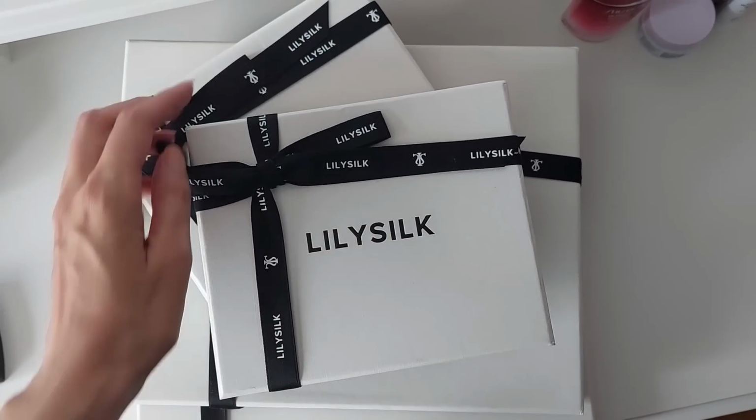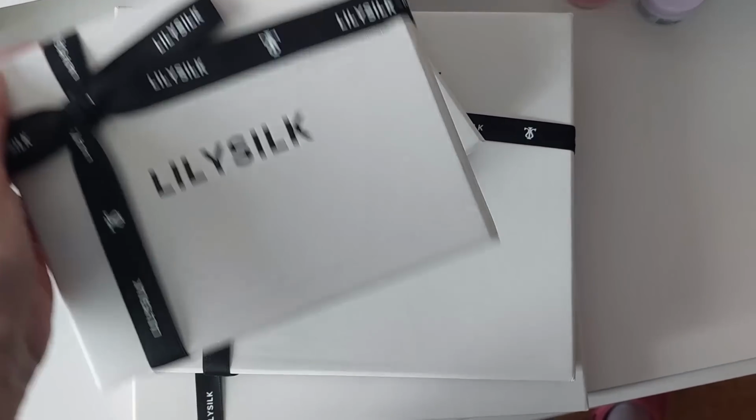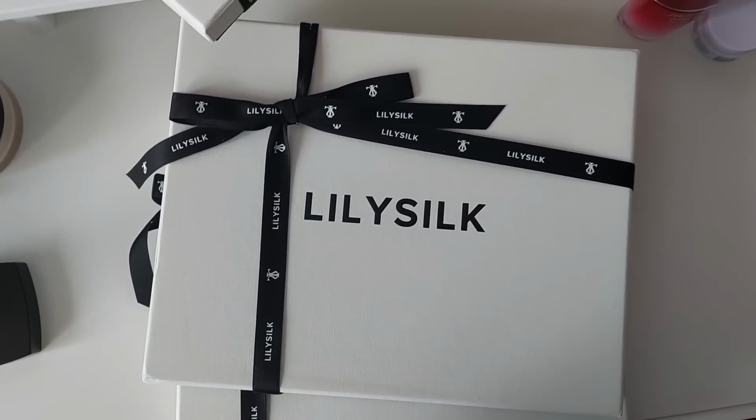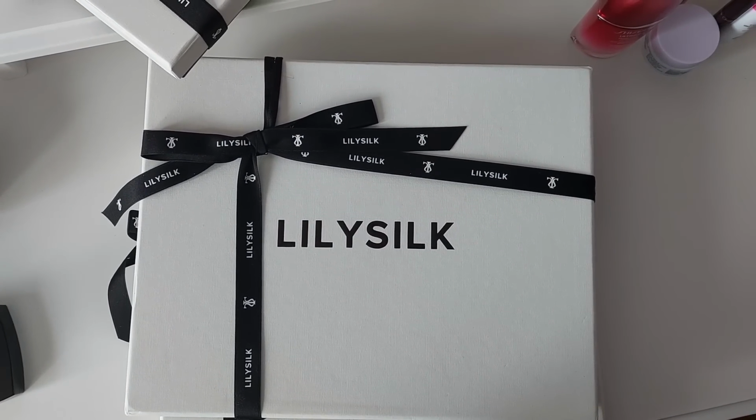LilySilk is also committed to zero waste, which is something that I truly enjoy. Their packaging is amazing, the whole luxurious experience. You're getting the whole luxurious experience at quite affordable price, which is something that we all want.